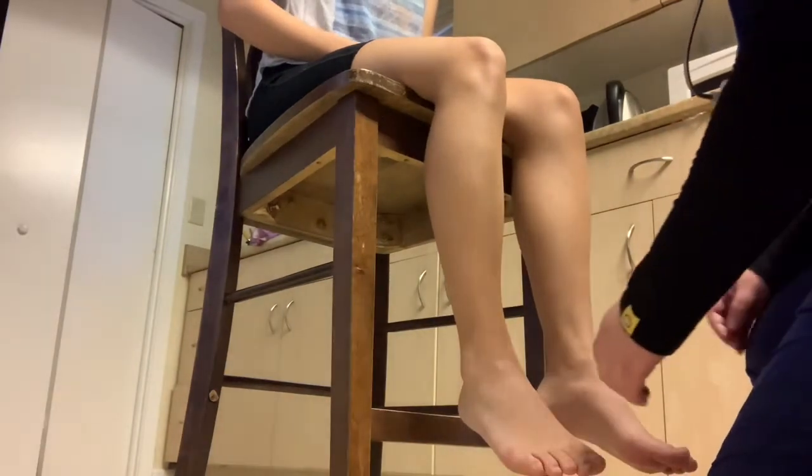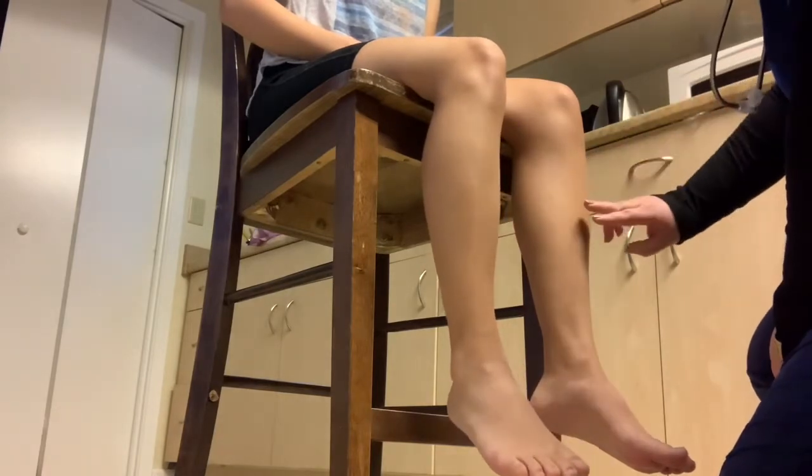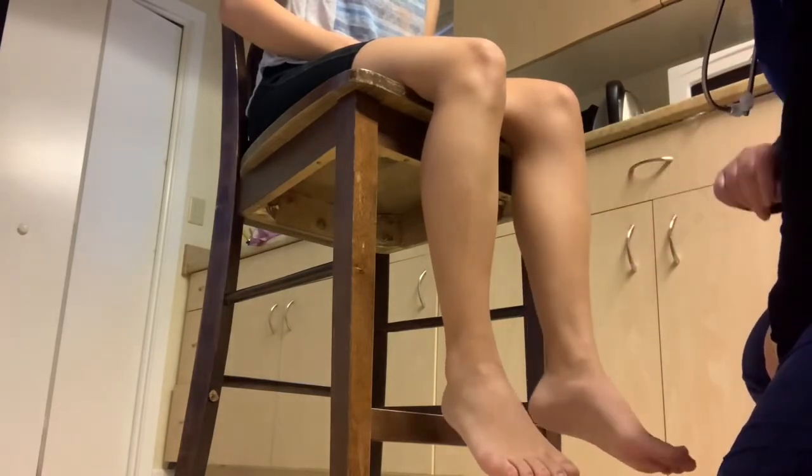Okay, next I'm going to check for edema. So I'm going to press on her tibial plate. No edema present.